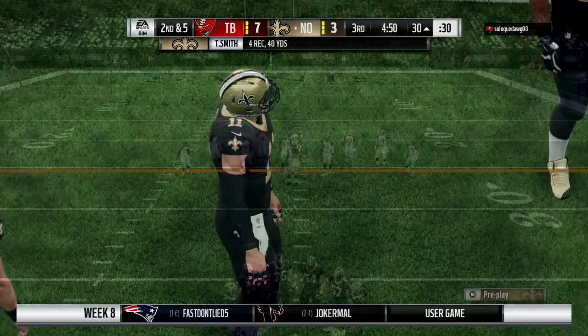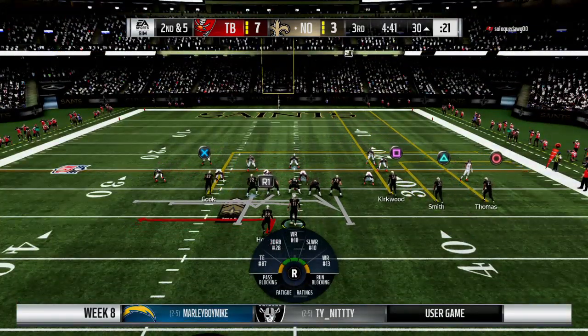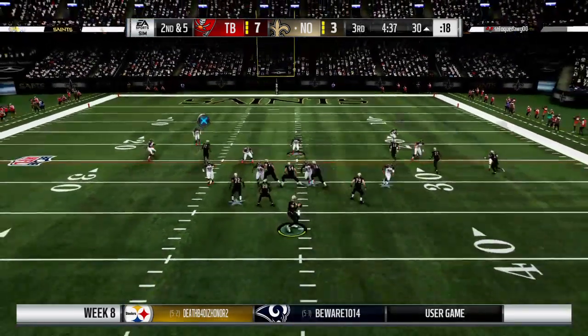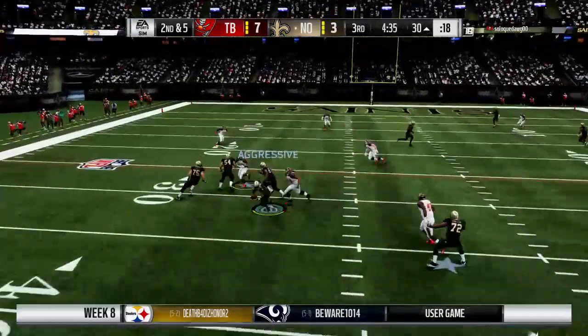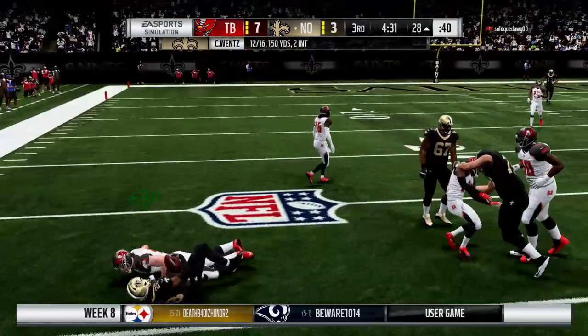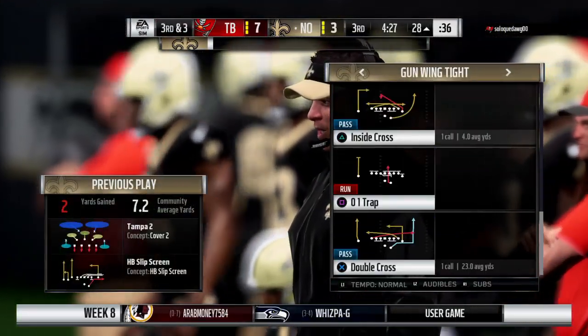If you're running an out route, it's likely you're going to end up near the sideline. And what did we just see there? Toe tap. You got it. The benefits of practice. Toe tapping, foot dragging, picking it up, and making sure it was a catch. They'll set up the screen to Howard. And he was able to shed the tackle, but the reserves come in for the stop. So the screen is good for only 2.